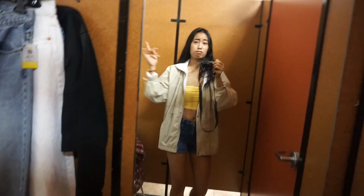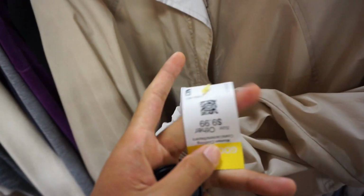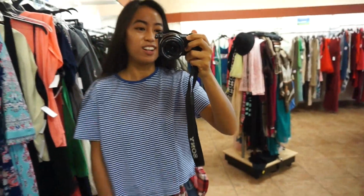And with this jacket, Kanye would not be proud. I tried to cuff the sleeves, which helped a little bit, but the fit was just not there for me. Just way too big, and it's definitely not worth the $10 price, at least for me, so I'm gonna have to pass this. This shirt is cute, but it's $6, so not worth it.